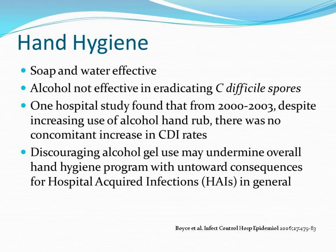Hand hygiene is also extremely important, and soap and water has been shown to be more effective than using the alcohol rubs. One hospital study showed that even though they increased hand alcohol rubs, there was no increase in the C. difficile rates. So even though some of the studies have been a little conflicting, discouraging alcohol gel use may actually undermine hygiene programs in general. So whether or not to prevent doctors, clinicians, nurses from using the hand rubs probably wouldn't be a great idea. However, soap and water is very, very key to preventing C. diff from occurring.